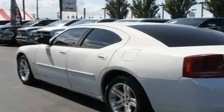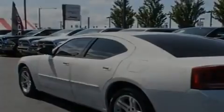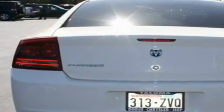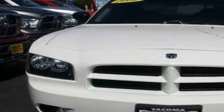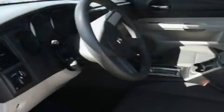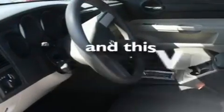Its top features include cruise control, a rear window defroster, a CD player, alloy wheels, a security system, tinted glass, traction control and stability control systems, an anti-lock braking system, a passenger side airbag, and this vehicle has fewer than 51,000 miles on the odometer.